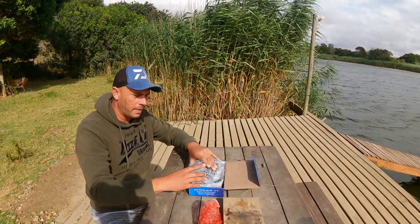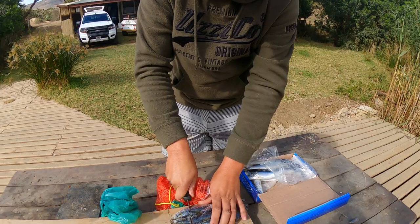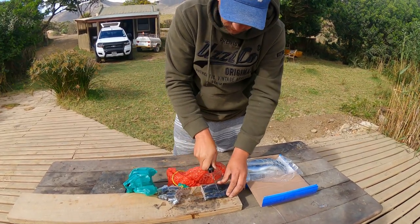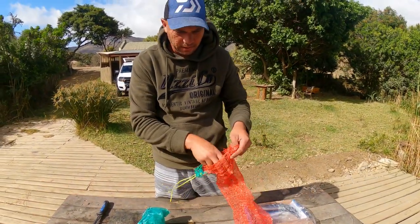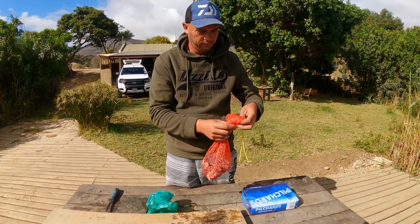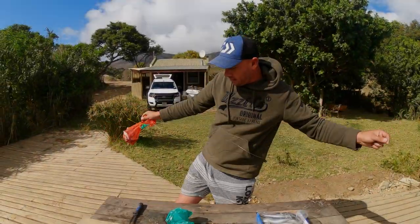Okay, so we're gonna use pilchard for the chum bag. We're gonna start off with about half a bag and just see what happens. Onion bag, we're going to use that as a chum bag. Go put the chum bag in, see what happens.